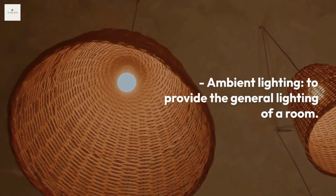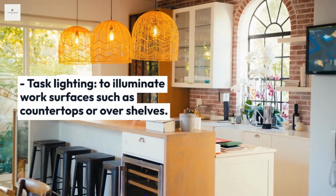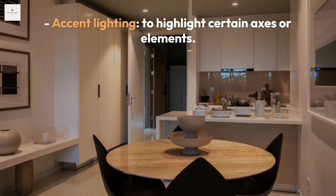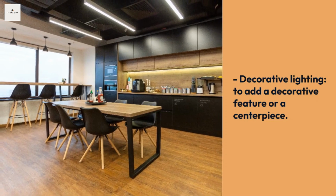Ambient lighting, to provide the general lighting of a room. Task lighting, to illuminate work surfaces such as countertops or over shelves. Accent lighting, to highlight certain axes or elements. Decorative lighting, to add a decorative feature or a centerpiece.